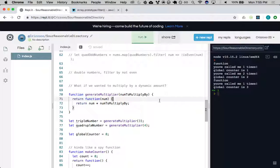But that function will actually remember, hey, I came from the time that you made num to multiply by 3. And quadruple number, it's like, hey, I remember the time that you called me with 4. So if I call triple number with 7 in here, it says, okay, num, you just gave me a 7. Do I have a num to multiply by? I do. It's on my scope, and it was initialized to 3. And quadruple number, num to multiply by, is basically hard-coded to be 4. Still with me? Do you see where that's getting useful?